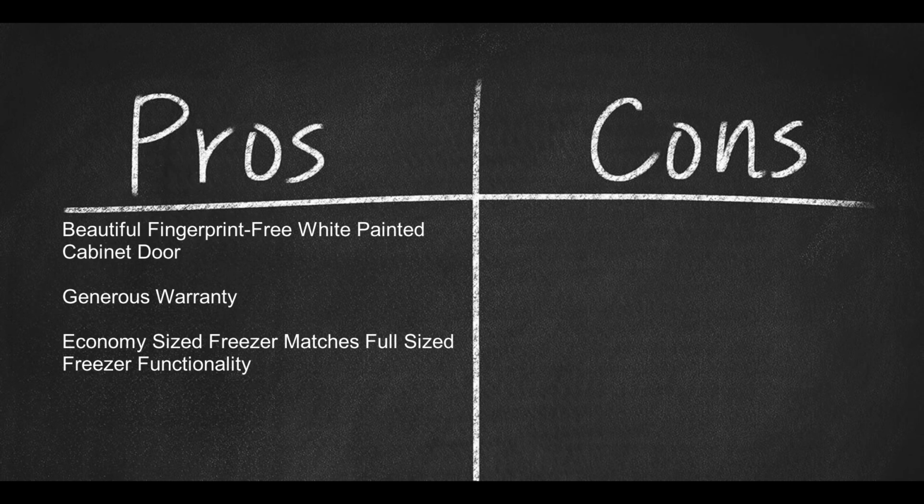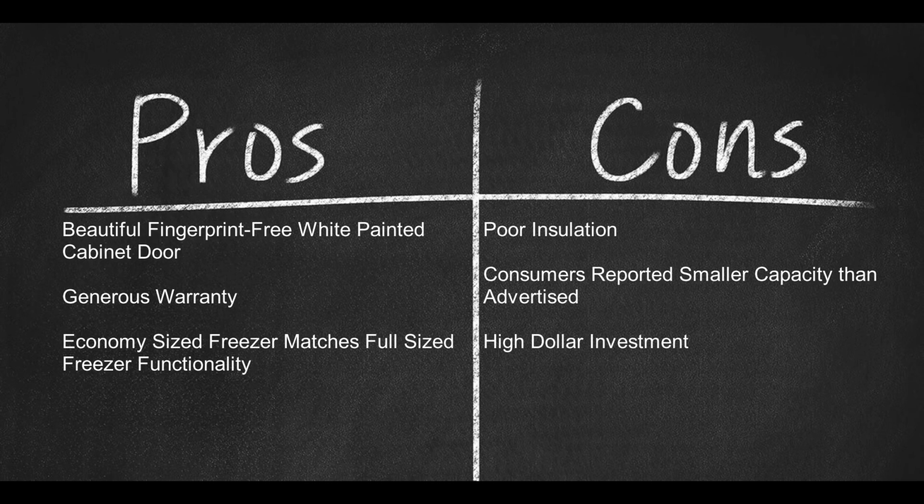Now for a few cons. It has poor insulation. Consumers report smaller cubic foot capacity than advertised, and a high dollar investment.